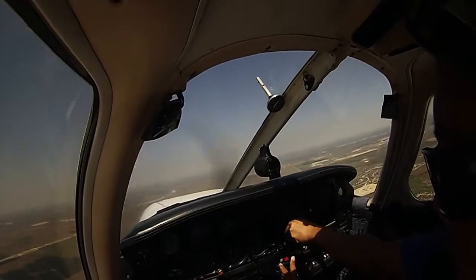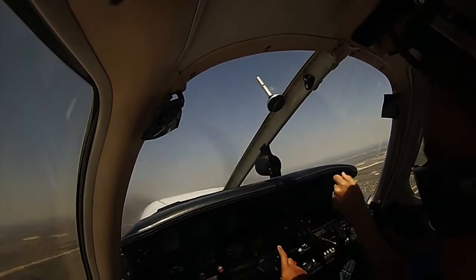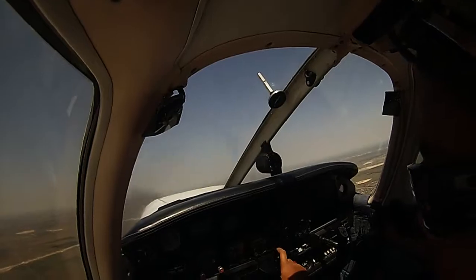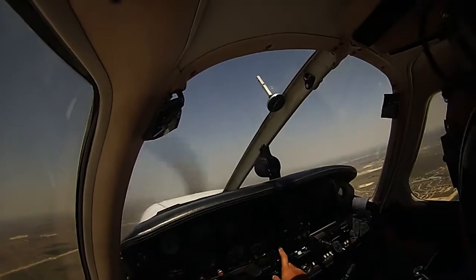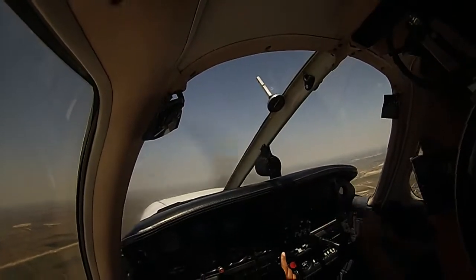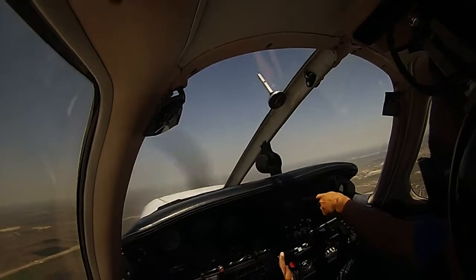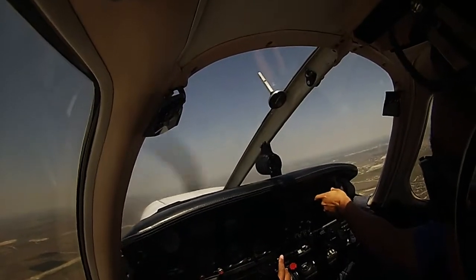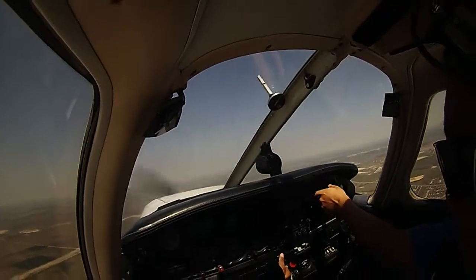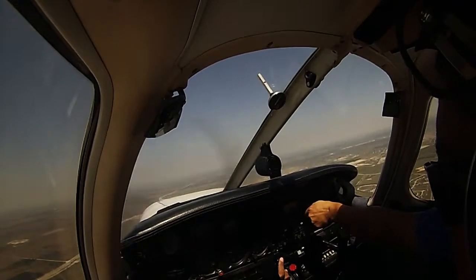Let's get climbing up to 2,500. West Houston traffic, 249 Whiskey Lima, all five. So the GPS here, if you want to navigate with the GPS, pretty much the direct key is going to be your best friend. Here we know the identifier for College Station, so easiest thing to do is we're going to hit direct. Bring up your waypoint.